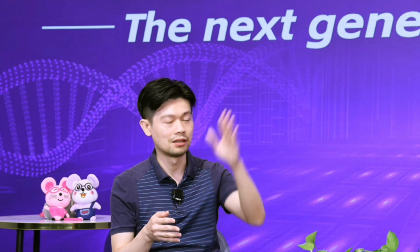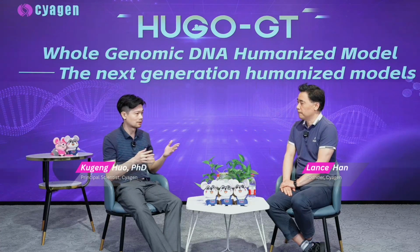Just the opposite of the DMD model I covered. DMD is good for exon skipping, and this one is exon inclusion. That's right. Bring back exon 7. And those are the two neuromuscular models for our HUGO program. And another one is the last one I'm going to talk about.